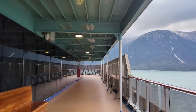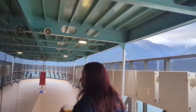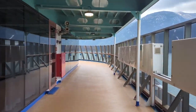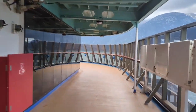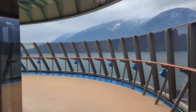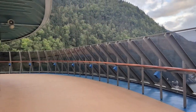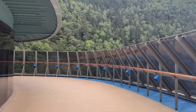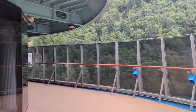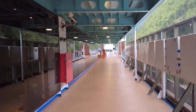It's got the big glass panels to help shield you from wind, although it does not always work. And you are looking in on this side to the second story of the fitness center there. So you can see some machines and stuff in there. This is a good spot as well if you want to check out the fjord when you're traveling through the fjord day. It's also a cool spot when you're going into port to hang out and get a good view of what's going on. So now we're coming back around.